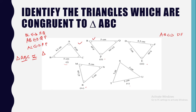Children? Yes, ma'am. I didn't get that, Geetika. Ma'am, triangle ABC is equal to triangle PQR. So she is telling me triangle ABC is equal. It is not equal, it's congruent. Yes, so triangle ABC is congruent to triangle PQR.